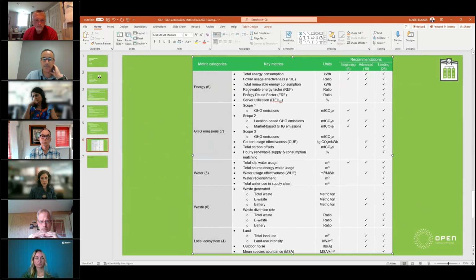But backing up, renewable energy factor gives us a feel for the ratio of renewable energy. Then energy reuse factor, which would track if you're able to export energy. And something that we added that was missing is server utilization. So this is an ITEU specifically for the server. It tracks slightly into the IT layer: you've purchased a bunch of IT resources, how well are you using them? Okay, so that's energy.